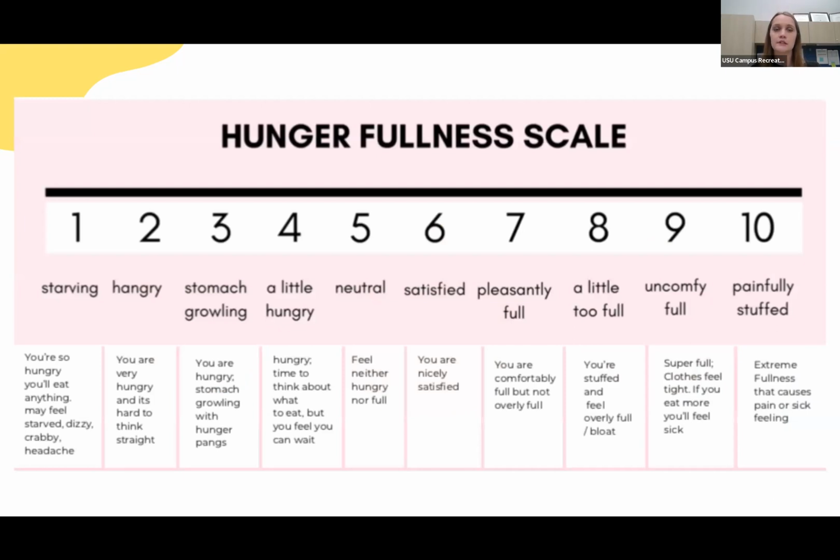So this is the hunger and fullness scale that I have been referencing throughout the presentation. We like to compare our bodies in nutrition to a car. If you think about a car, you can't drive it on empty, so we don't want you to drive your body on empty either. We don't want you to be at a 1 or a 2 ever. We all get to that point with a car. Sometimes we let it run to empty and then our gas light comes on and it's like, hey, you really need some gas. But we don't want to get over here as much as possible if we can prevent that.